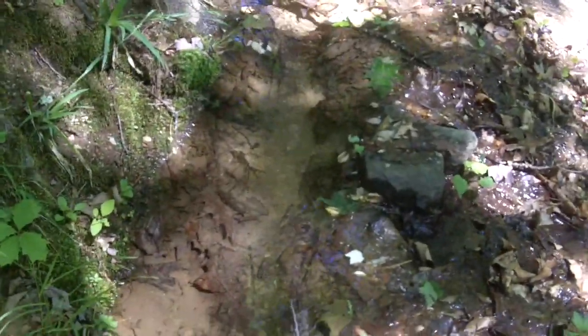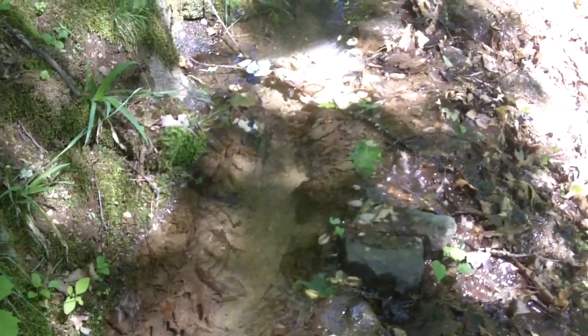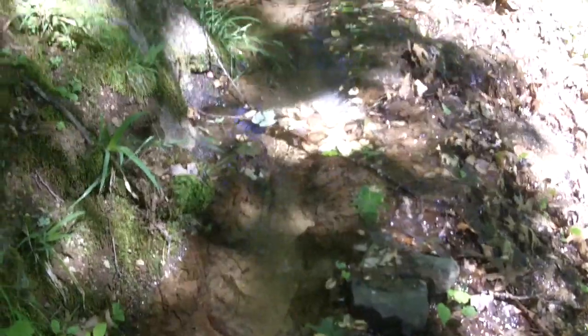Sure enough, there's a stick. It's interrupting the water a little. And there's spillage. But as I say, now the water is getting there. So I'll clean that out. I just thought I'd show you.